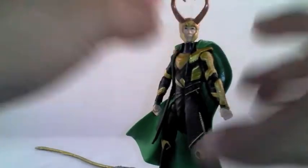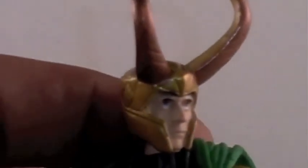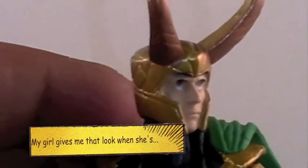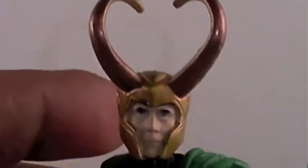Okay, so let's zoom in on the head. Head sculpt is not that bad. The one thing I'm not digging is his eyes. I looked at other ones, there's like 4 or 5 there, and all of them have these eyes that look like he's looking up in the sky. Like, oh God, I'm screwed. I don't know why they gave him that look. It looks kind of creepy. Like he's got something sinister written all over his face. So that was bad. Sorry.